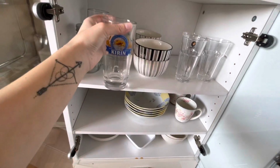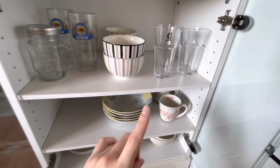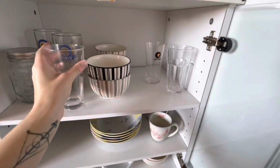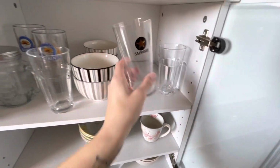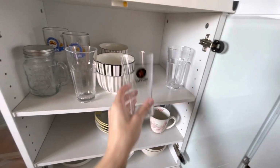That was super nice. It was like the first dishware that I had. There was no really dishware here. The only thing that was here was this Sapporo cup, which was kind of cool. I found it in one of the cabinets way up top, and I was like, okay, cool, I have a glass.